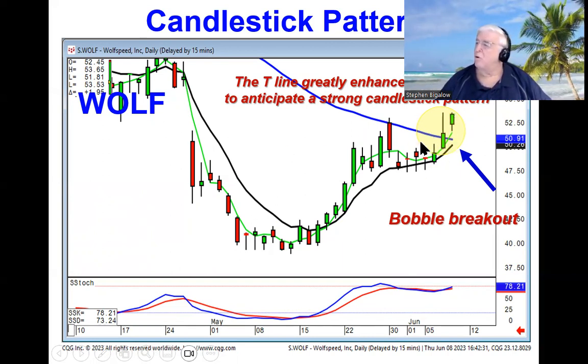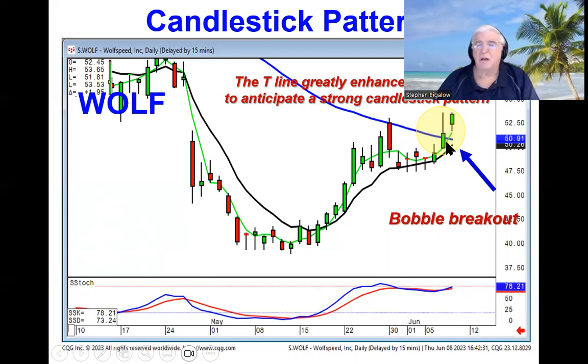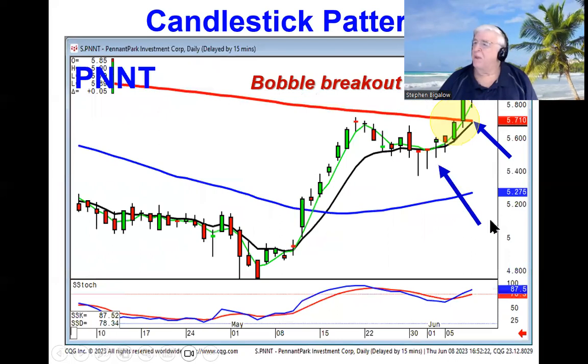Our recommendation on Wolf was based on the fact that yesterday when they came up through the 50, after supporting off the T-line, you could see the J-hook pattern. If you took the 50 out, it'd still be a J-hook pattern. The fact that the 50 is there adds that much more credence to this pattern, because we're looking at it on the basis of a J-hook. Everybody else is looking at it on the basis, well, it broke through the 50, let's start buying. That enhances your profitability.